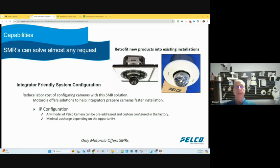Pelco's newest cameras can be retrofitted into existing installations. Some customers cannot change the ceiling, but they need to upgrade, or customers cannot upgrade to IP cabling. We can provide solutions to upgrade to IP cameras while using the existing analog infrastructure. For example, we are working with a casino to retrofit Cerix cameras into existing analog DF5 ceiling enclosures. This casino cannot remove the old DF5 in-ceiling enclosures without damaging the ceiling. So the SMR team created a retrofit kit that will convert the DF5 enclosure into an in-ceiling mount for the Cerix camera.